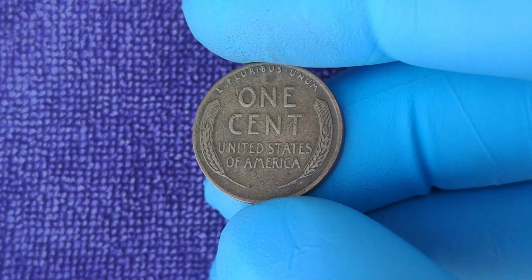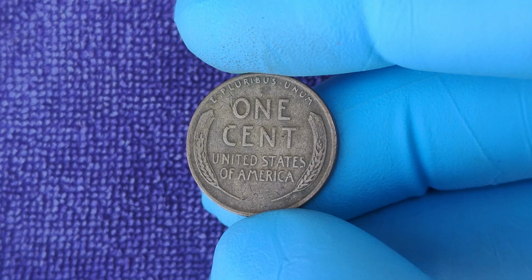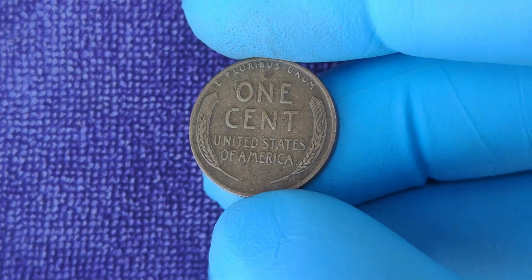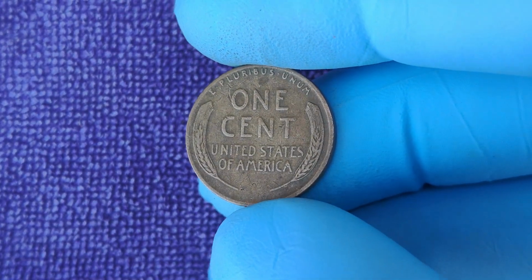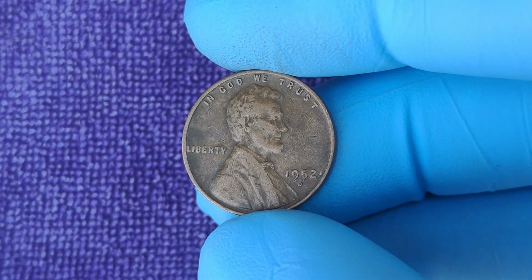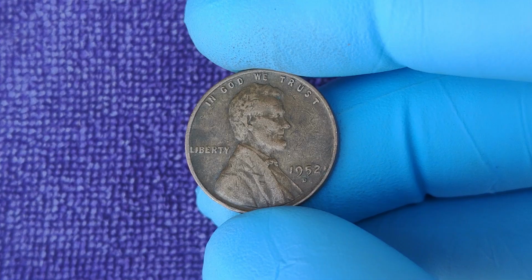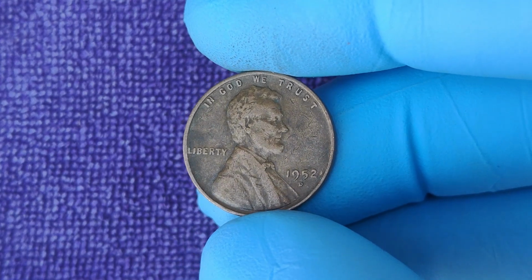When two or more serious collectors compete for the finest known example of a coin, prices can skyrocket. Auctions become intense battlegrounds. Bidders watch closely, waiting for the perfect specimen to appear. When it does, the final hammer price can exceed all expectations.